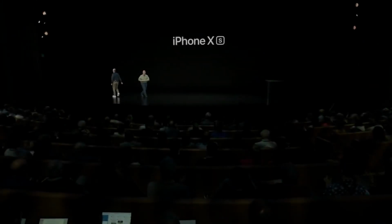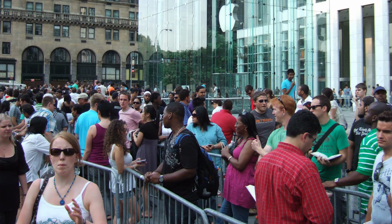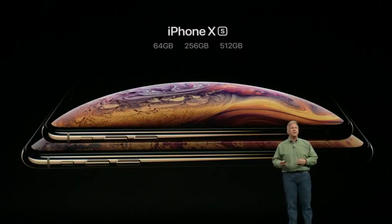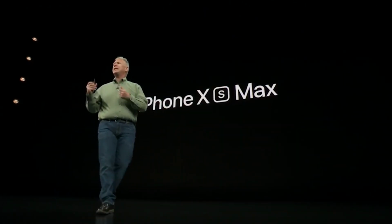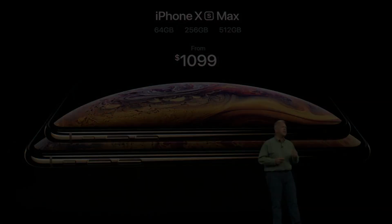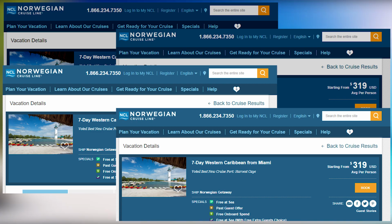XS is in how much excess money can we charge and still get you to buy our latest phones. But wait, you say, I can afford the iPhone XS, it costs the same as last year's iPhone. Don't worry, we thought of that. Introducing the iPhone XS to the Max, which we're selling for the price of a luxurious 7-day Caribbean cruise. Oh wait, sorry, 4 luxurious 7-day Caribbean cruises.